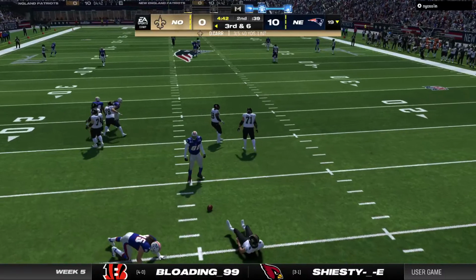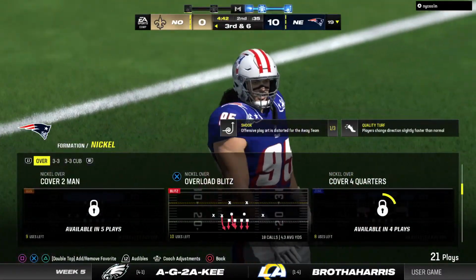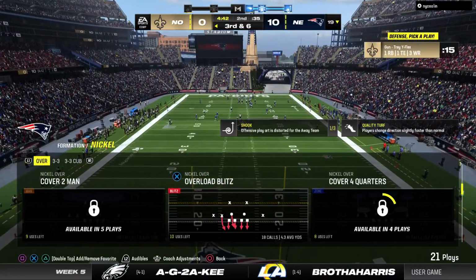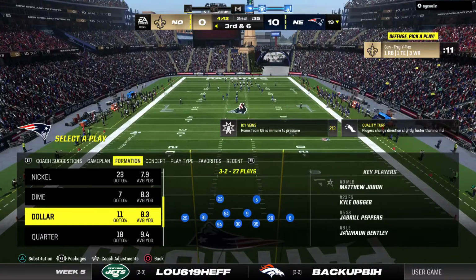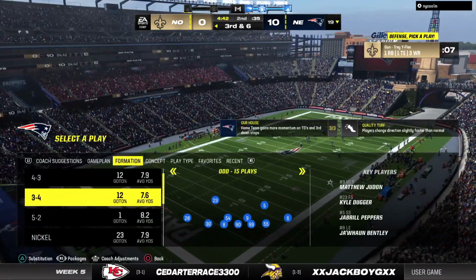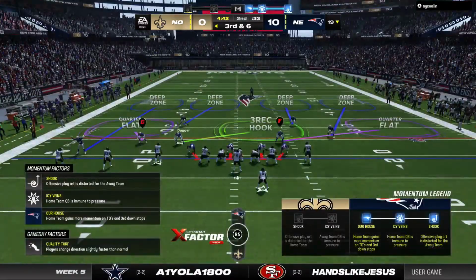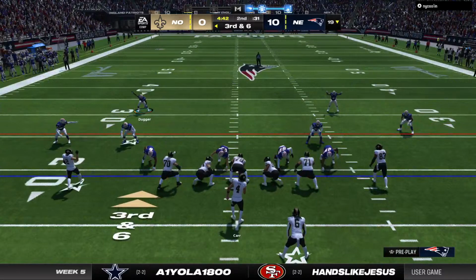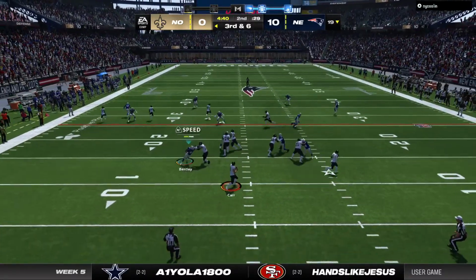Now a deep ball there on 2nd down, but it'll wind up incomplete. They decided the opportunity was there and launched a deep ball, but he was unable to get away from the defender, couldn't create space, couldn't uncover at the end of the route, and that one winds up incomplete. So after the 2nd down incompletion, they'll come up now against a 3rd and 6. To throw, Carr.